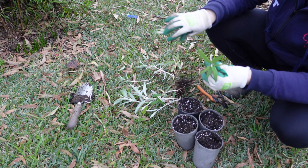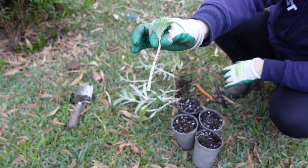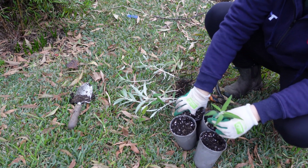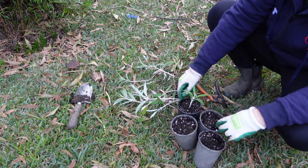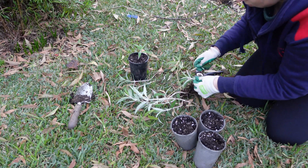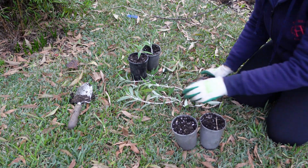I've never propagated salvia before, so we'll see how these go, but I would really love a few more of these around the garden. If you have propagated salvia, then please do let me know your experience and also when you propagate them. Now might not be the perfect time, but I am learning each and every day, so yeah, we'll see how these go.